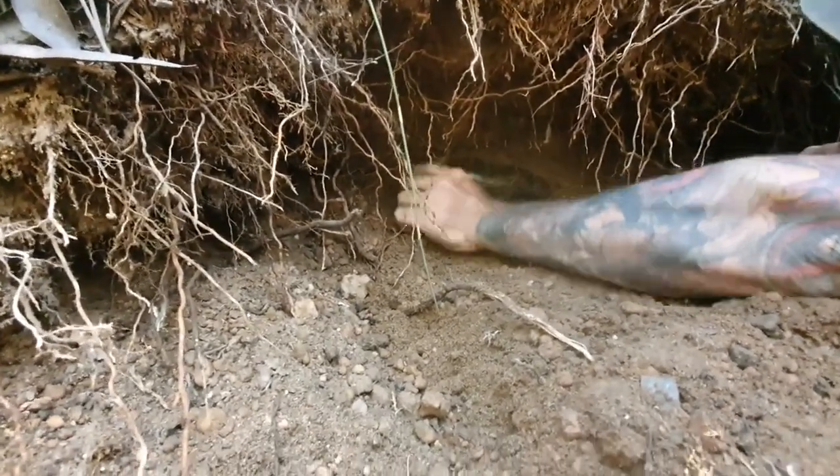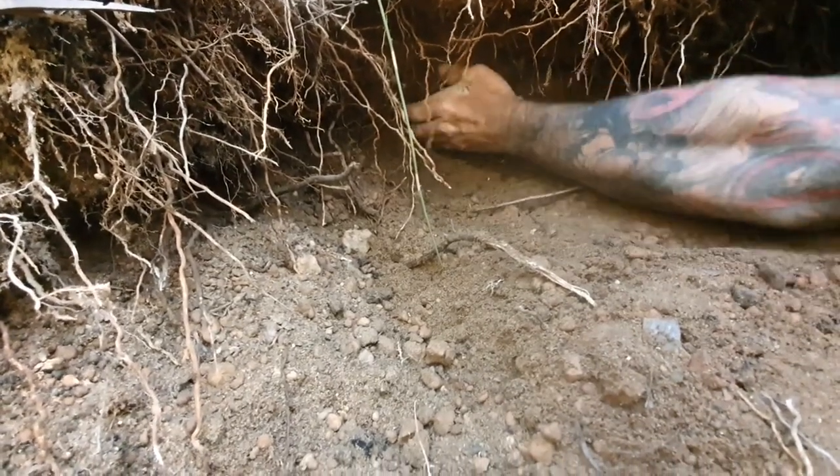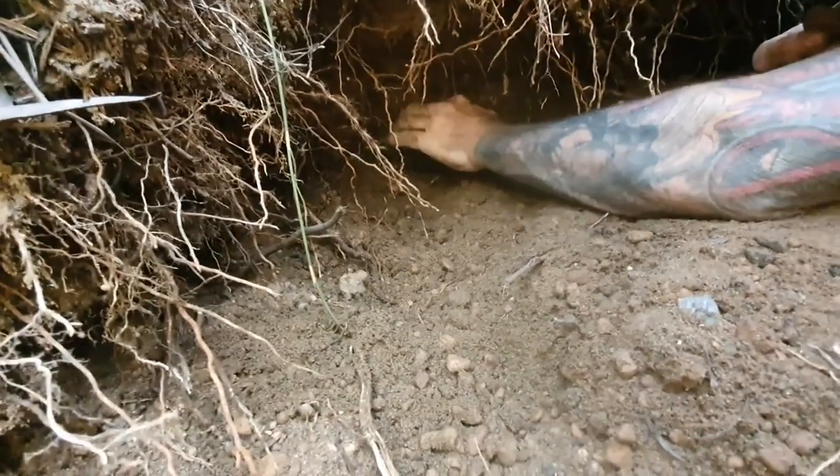Oh, I think it is intact, Levi. Is it? I think so. Wow, look how far under that thing is. Do you remember saying just earlier, "Oh, geez, I really wish I could get a green bottle?" Oh, look at you now.